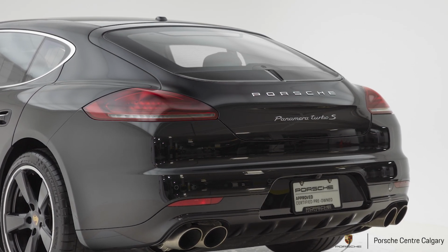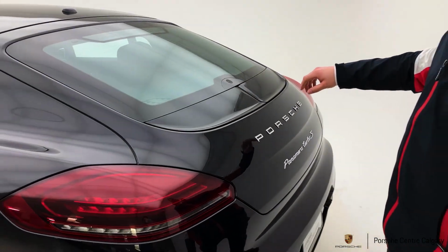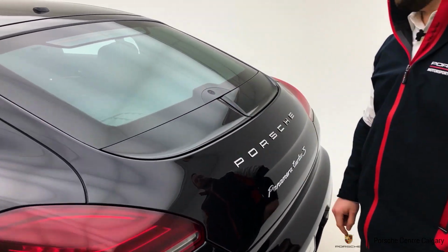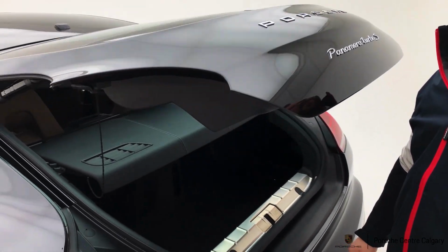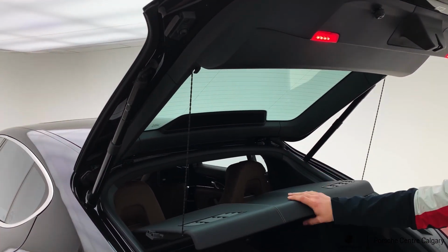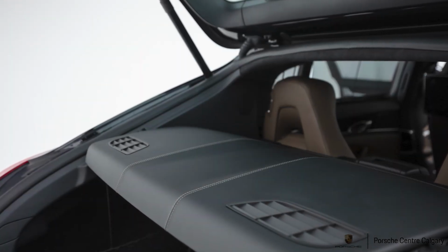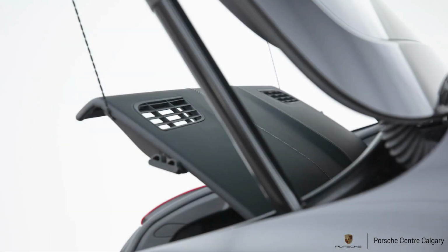And then let's take a look in the rear hatch here. There's a couple of details I'd like to point out to you. So as we open that up, of course you have your privacy cover here, but even something as rudimentary as a privacy cover, they've paid very close attention to and really made it an exquisite piece.